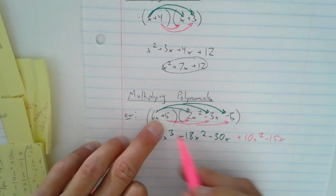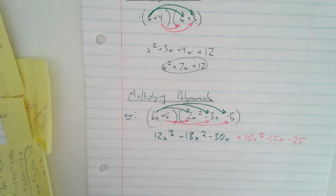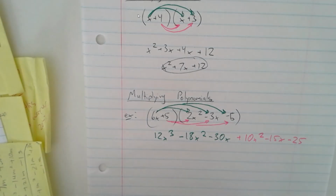And 5 times negative 5 is minus 25. Please check my work to see if there's anything wrong. How about this? Incentive. If you actually do legitimately catch a real mistake that I've made, I will give you an extra credit point in this class. Okay? Because it keeps you on your toes, hopefully.